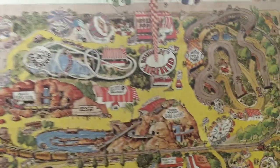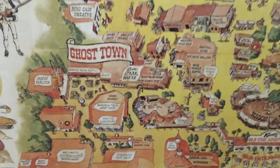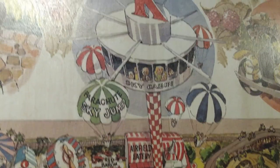Check it out. This ghost town, this is where we're at, right about in this area. I actually thought about going up on this. It's really cool.